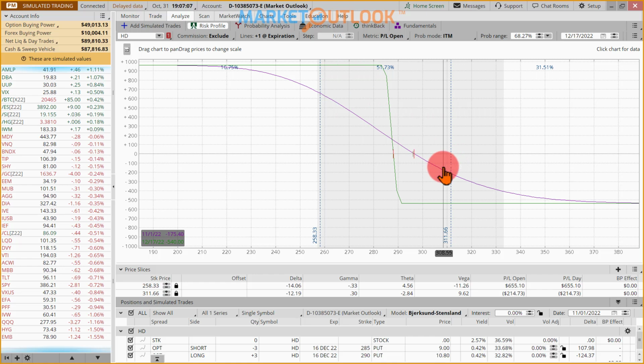If we can keep our risk ultimately to that level instead of letting it go all the way to max gain, max gain would be fine, but if we get out early, you can see what a difference that makes in terms of reward to risk.